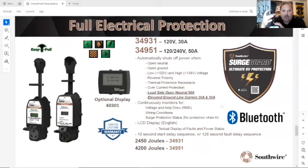The unit has an integrated lock ring, starts up in 10 seconds. And it also comes with our phone app. So the nice phone app here with the SurgeGuard 34931 for 30 amp or 51 for 50 amp. Great feature that is free for anyone with a 34931 or 34951.